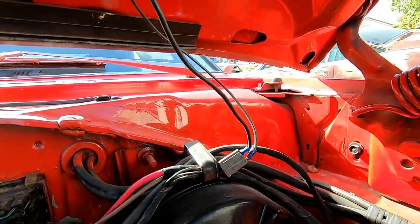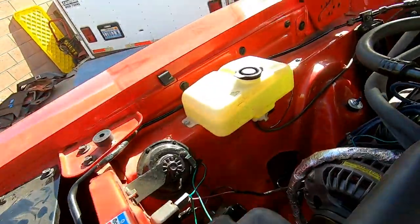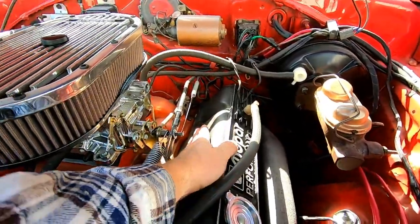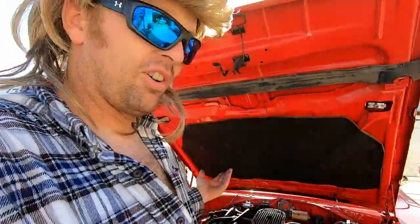And overall, I would consider the front of this car decent. It's not terrible. Not perfect, but it's not bad. Another thing you want to look at is, is the engine warm? This engine's cold. So if you get to the guy's place and you're looking at this car and the engine's warm, why is the engine warm? Why did he start it?